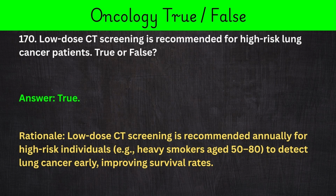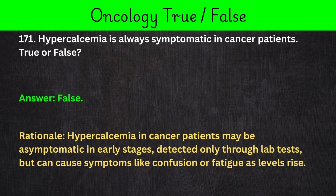170. Low-dose CT screening is recommended for high-risk lung cancer patients. True or false? Answer: true. Rationale: low-dose CT screening is recommended annually for high-risk individuals, e.g., heavy smokers aged 50 to 80, to detect lung cancer early, improving survival rates.